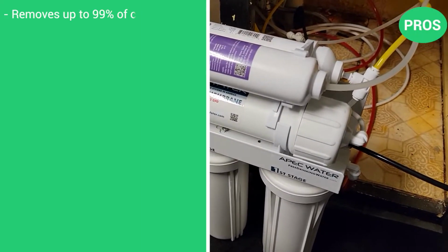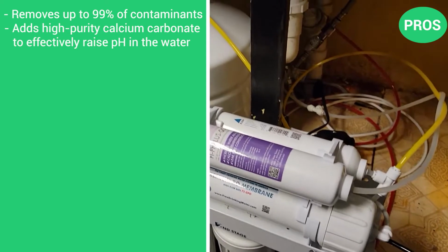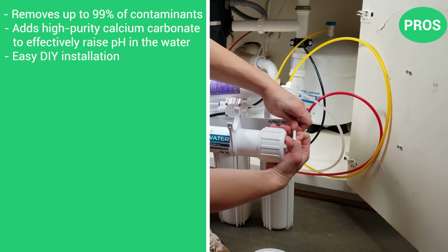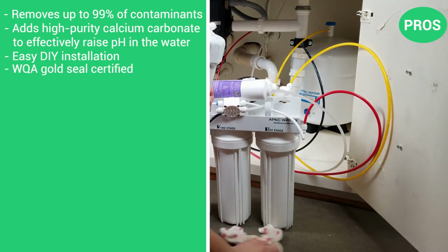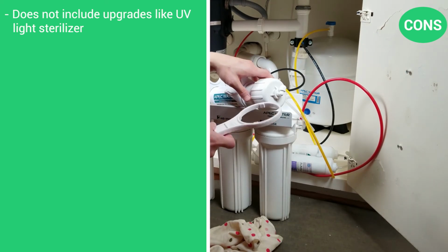The pros are that it removes up to 99% of contaminants. It adds high-purity calcium carbonate to effectively raise pH in the water. Easy DIY installation. WQA Gold Seal certified. The cons? Does not include upgrades like UV light sterilizer.